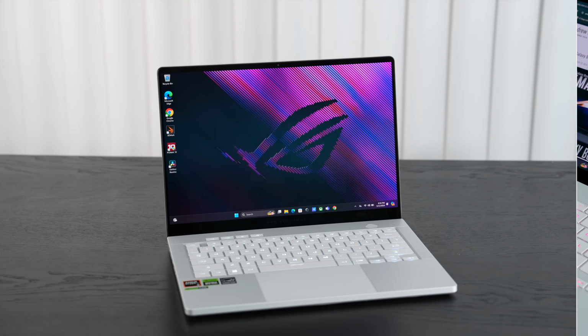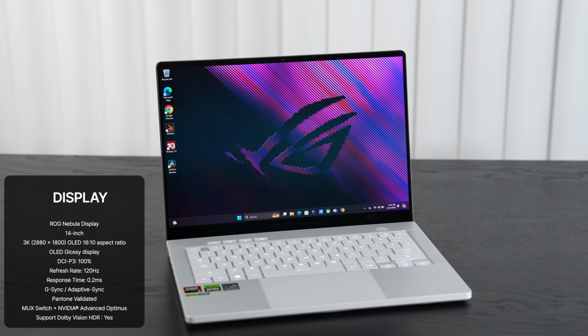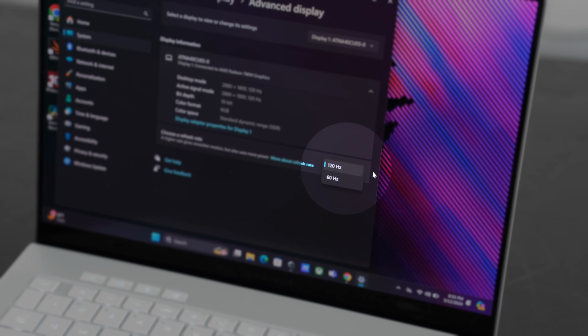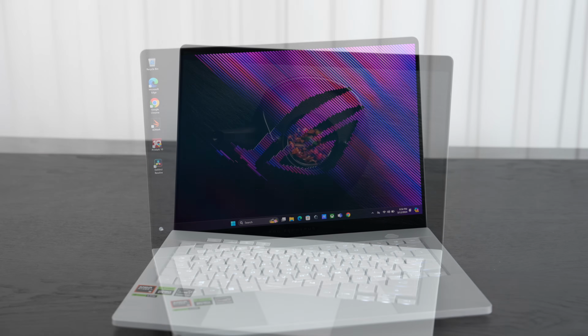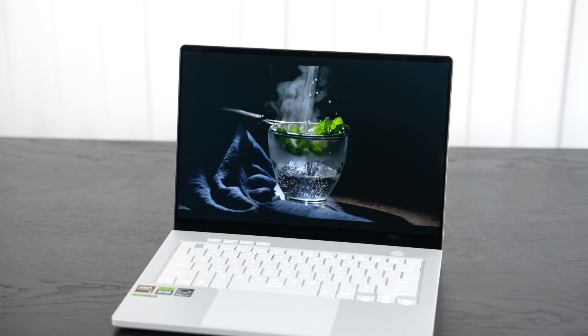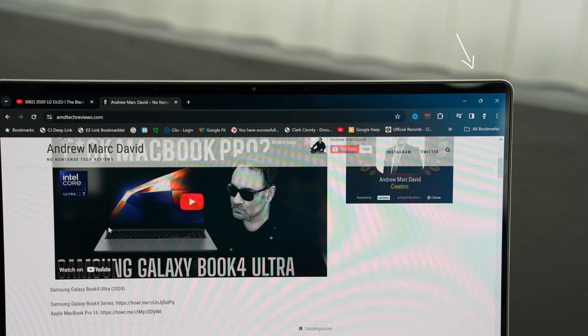Now, to me, the star of the show has to be this gorgeous 14-inch 3K display with a resolution of 2880 by 1800. It also has a refresh rate up to 120 hertz. It also is an HDR Dolby Vision display, so watching high dynamic range content on this has been excellent. Now, when it comes to this display, it is a non-touch display.